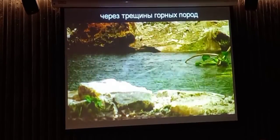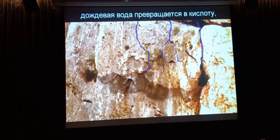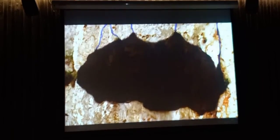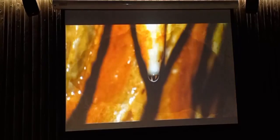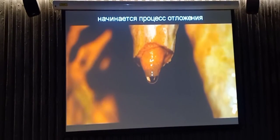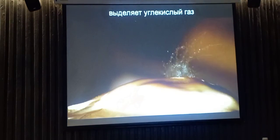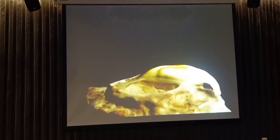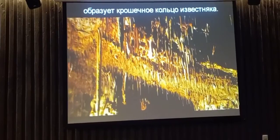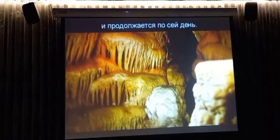Rain falling on the hill seeps through cracks in the hard rock, collecting carbon dioxide on its way. As a result, the rainwater becomes acidic and slowly continues to dissolve the limestone, widening the cracks and creating additional underground caverns. Alongside the process of dissolution, a process of sedimentation and crystallization is also taking place inside the cave. Each drop of water trickling down to the ceiling of the cave releases carbon dioxide gas into the cavern. The dissolved particles of limestone sink and form crystals, and each drop leaves behind a minute ring of chalky material.